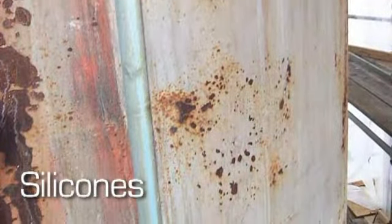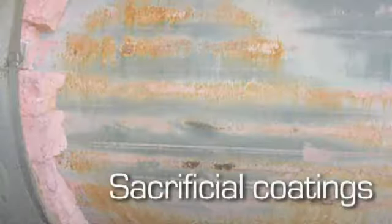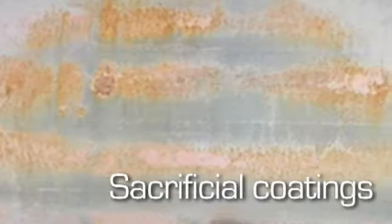Silicones were tried, but due to film thickness, pinpoint rusting occurred. Zinc-rich or sacrificial coatings were also used. However, in different microenvironments, these coatings would be consumed quickly, leaving no protection for the hidden substrate.